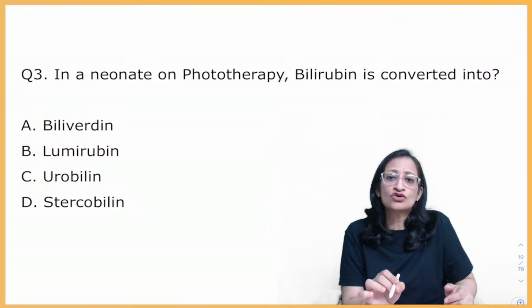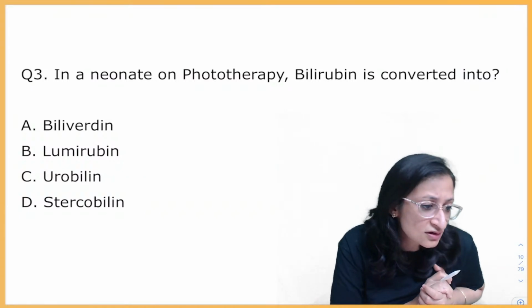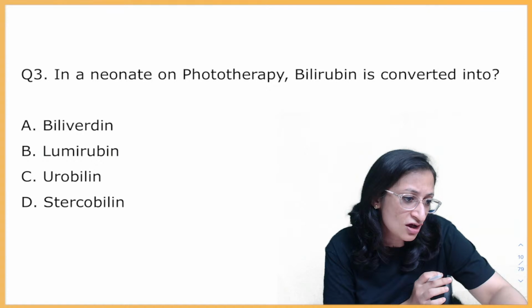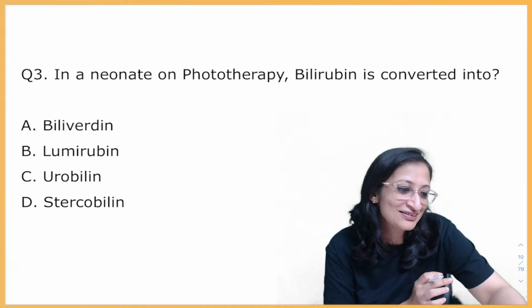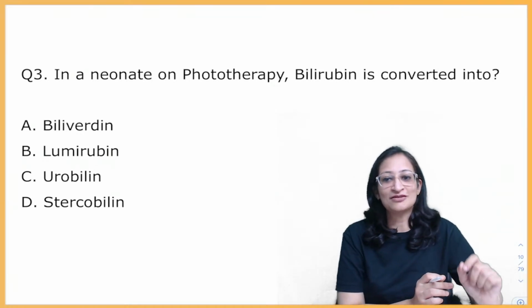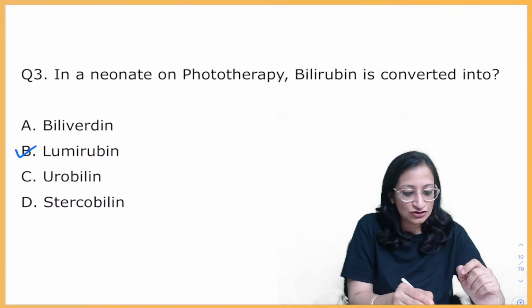In a neonate on phototherapy, bilirubin is converted into, yes. What is the best answer? So Saurabh says B, Anjana B, okay, Akansha, Shalu, Aarti, Dr. Invisible, interesting name, Neelam Bhatia, Aarti, very good. So lumirubin is the best answer, right? So in a neonate on phototherapy, bilirubin is converted into lumirubin.